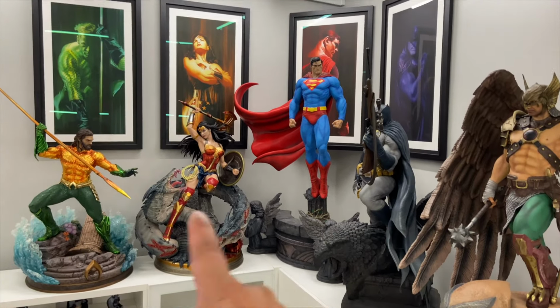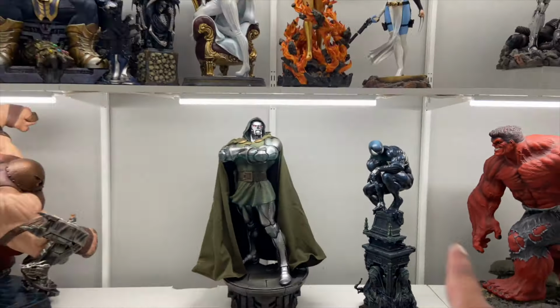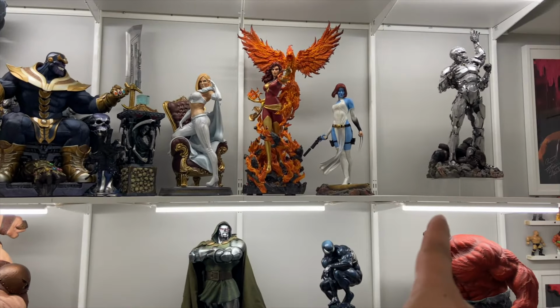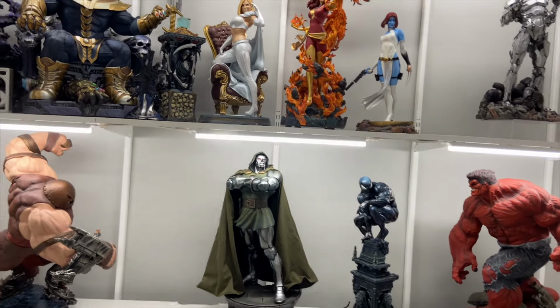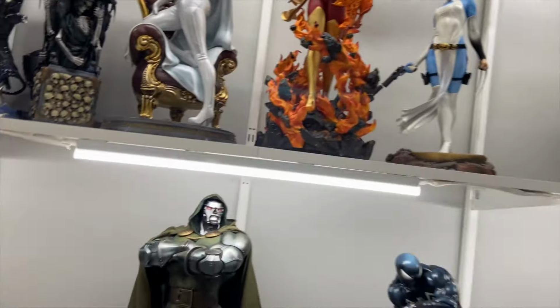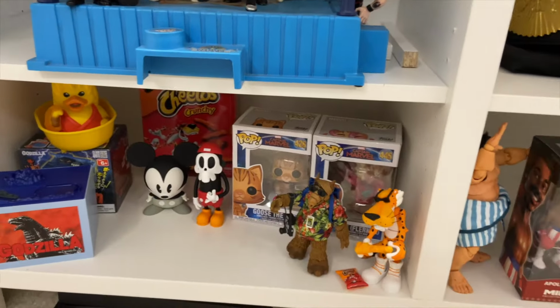I feel here it makes sense because it's DC based, and then I've been thinking about putting wall prints up here. I have the villains here, so I might put the good guys here. But what do you guys do with your art prints? Do you do the same, or what do you guys do?